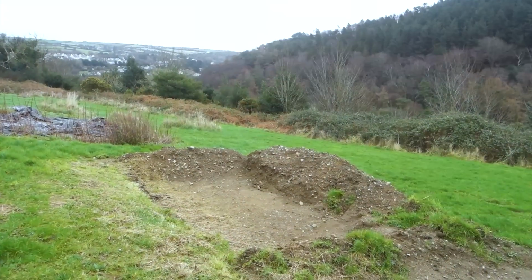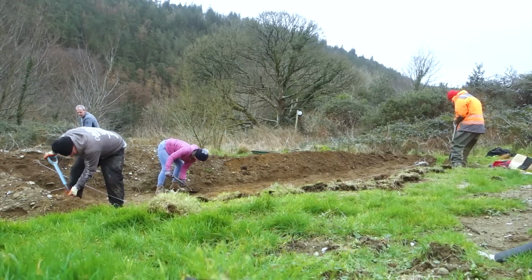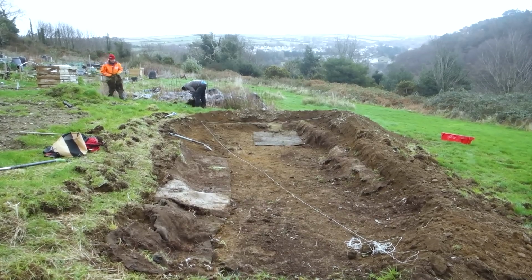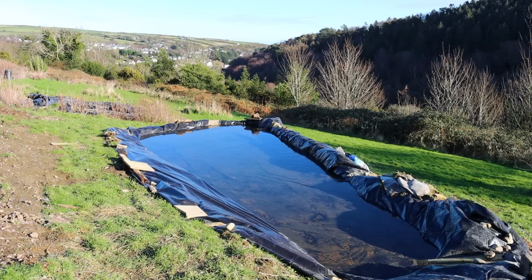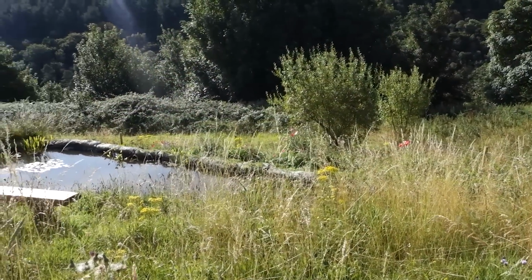Now, first of all, do you remember last year how we built a wildlife pond at the allotment? Quite a large one. I was involved in the first stage of digging out the hole, and then after that point, that place became such an oasis of life. Birds, insects, plants, so beautiful.